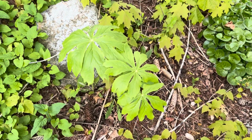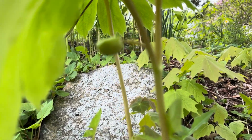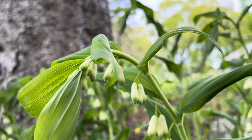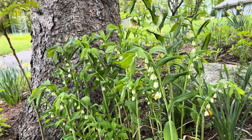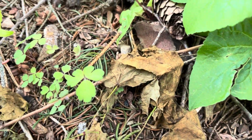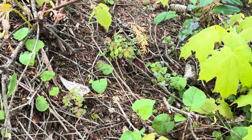Look at this beauty. Look at that. I wonder if there's a flower yet. Little spot of echinacea. Look at these. Planted a bunch of little things. These are the native Aquilegia, red columbine. I put these in really late last year. I'm glad they've returned.